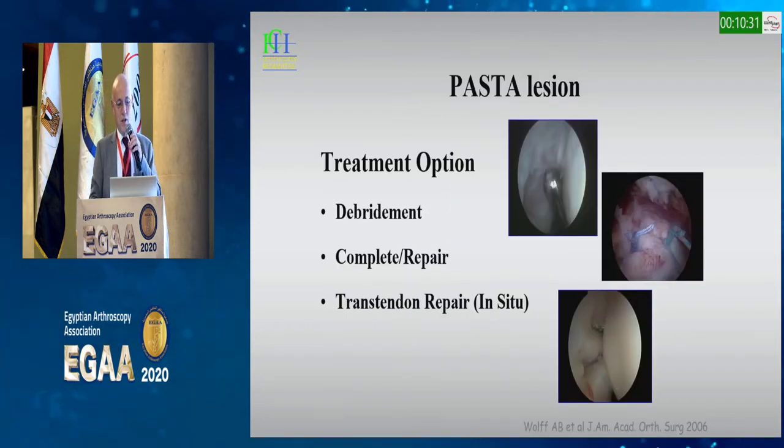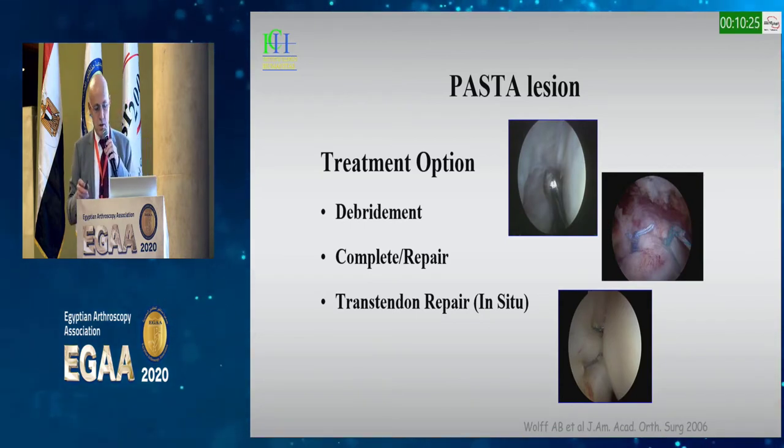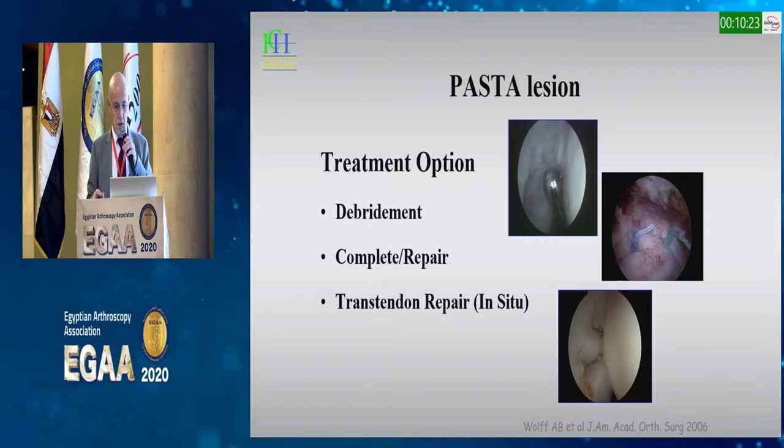Which are the treatment options? You can simply debride it, you may complete and repair, or you can make an in situ, this is Latin, in situ, transtendon repair. These are the three options available.